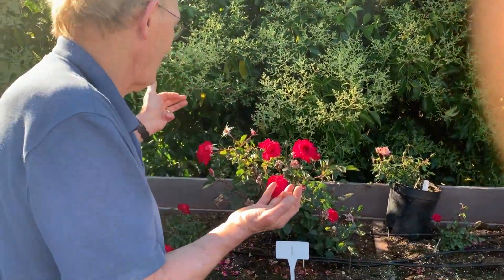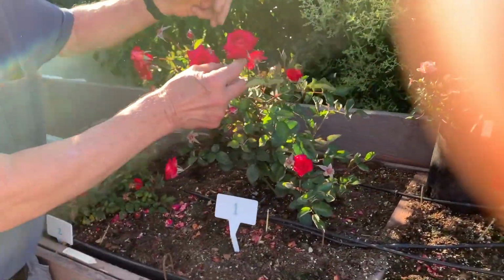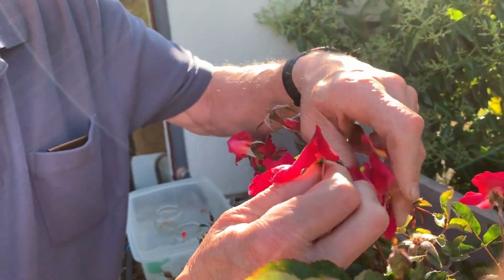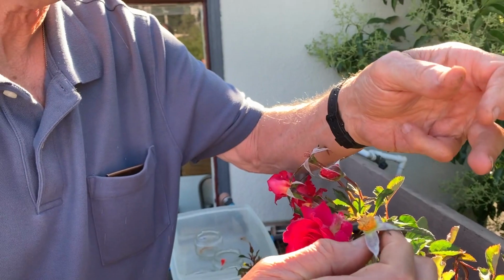So watch what I do. It's really not complicated. We'll take this flower. It's like we take off its clothing. Can do it in 1 second. I've now removed the clothing.